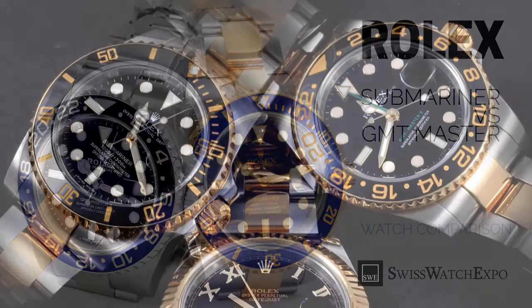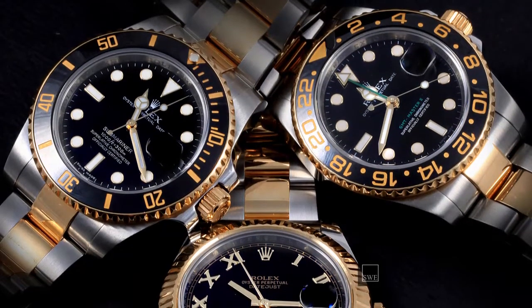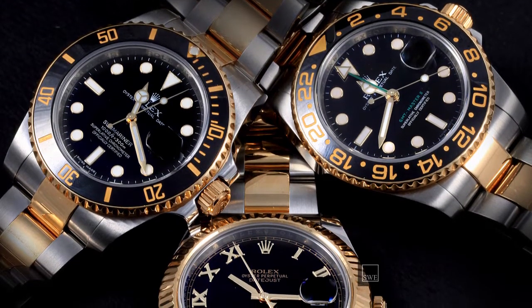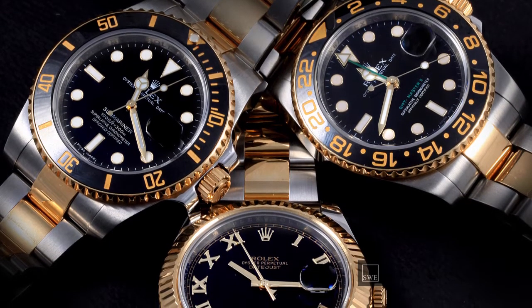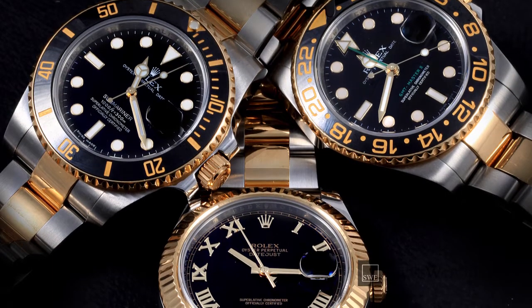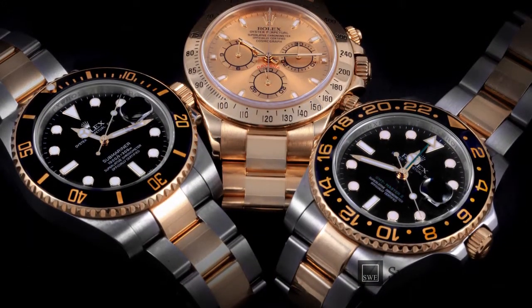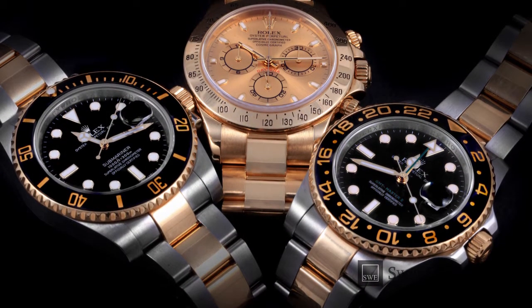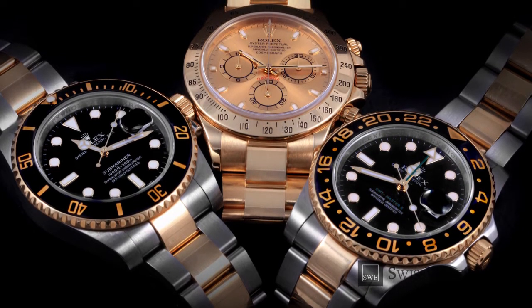The Rolex Submariner, at left, and GMT-Master, at right, are two of the most coveted luxury sports watches. To the untrained eye, it may seem like there isn't much separating the two watches. However, they do have differences, which go beyond looks. Let's take a closer look at these two classics, and discover what makes each of them unique.